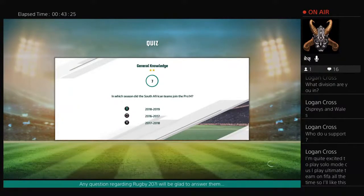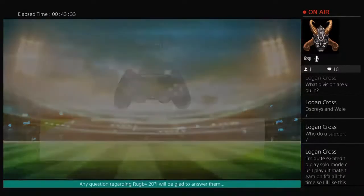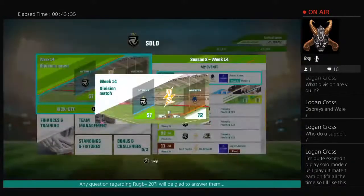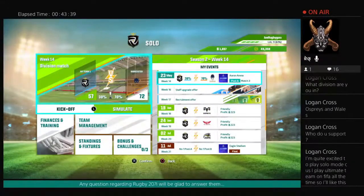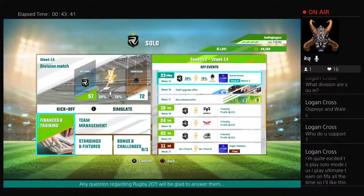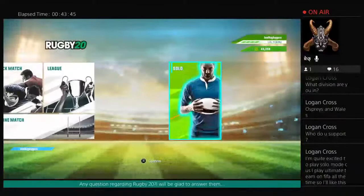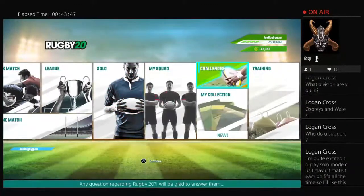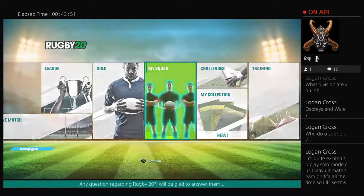Yeah, it's basically like that. I did play FIFA, but I'm not a big fan of it. I did buy the FIFA 20. So I've got 45,000 SP points. So let's go to, is it my squad or my collections?